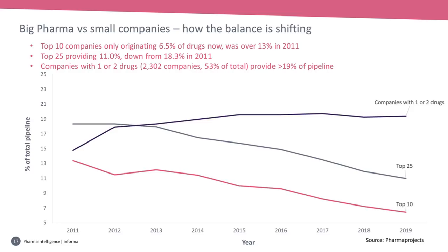So this has increased a little bit since 2011 when it was around 15%, but it's flattened a bit. But basically what we're seeing is the big pharma companies are providing a smaller proportion of the pipeline, and we're seeing a longer and longer tail of small startup companies which are actually providing more biomass, if you like, for the pipeline.